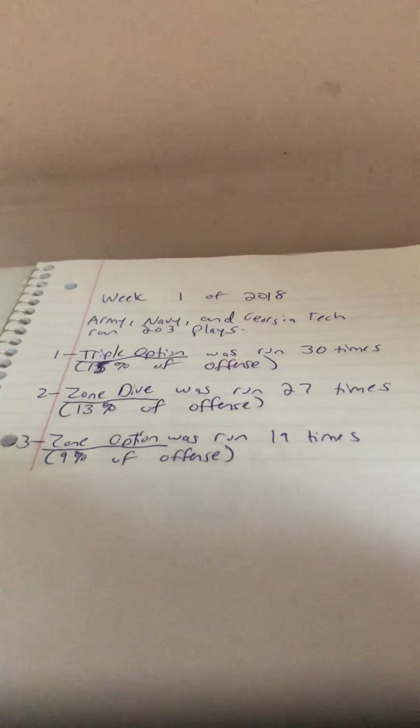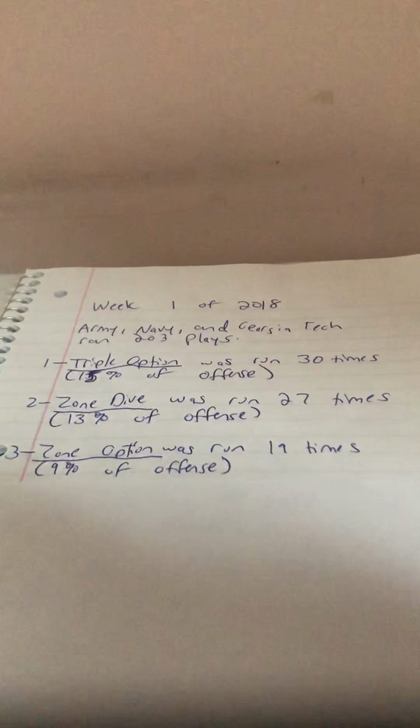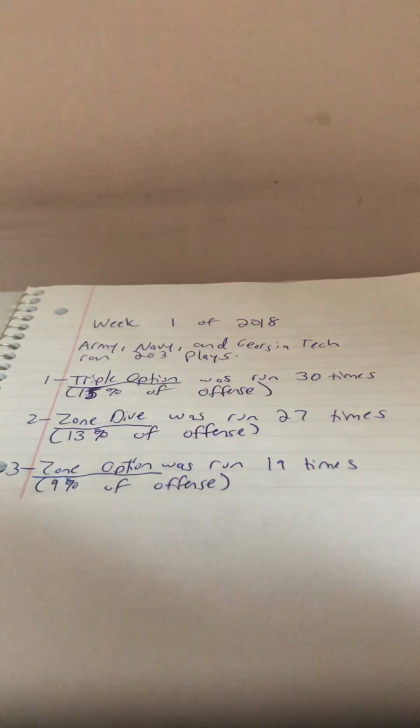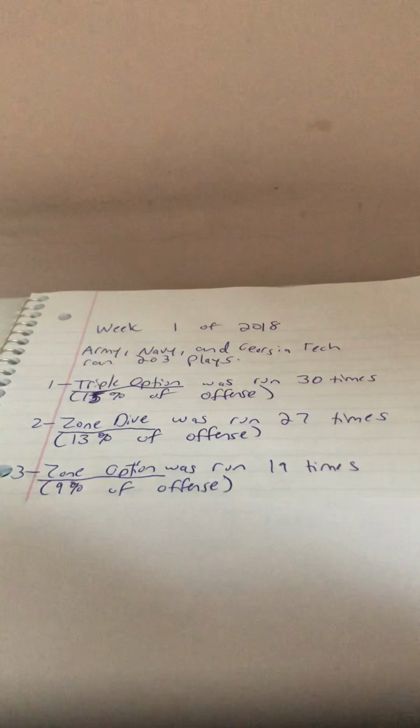Number 3, zone option was run 19 times. It's 9% of the offense. The supermajority of this was run by Army. Army ran a lot of zone option in their game against Duke.